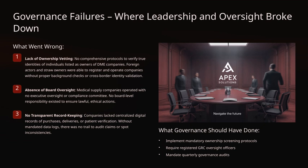And then, there was the problem of record-keeping. These companies often didn't keep centralized digital records of their purchases, deliveries, or patient verification processes. Without mandated data logs, there was no clear trail to audit claims or identify inconsistencies. This made it much easier for fraudulent activities to go unnoticed.